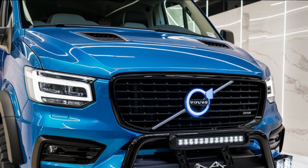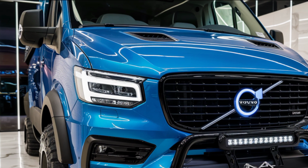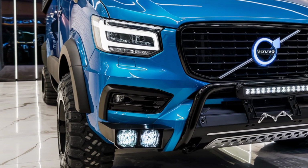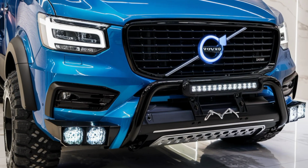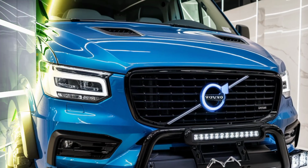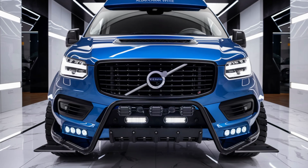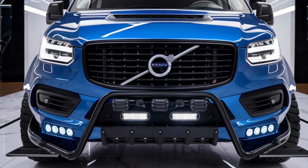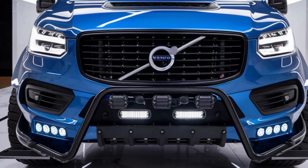From the outside, this camper van looks stunning. With a sleek, aerodynamic design, bold LED lighting, and a rugged yet refined stance, it's built to handle both urban streets and off-road adventures. The front grille carries Volvo's signature design, while the panoramic windshield and elevated ride height give it an aggressive yet sophisticated look.